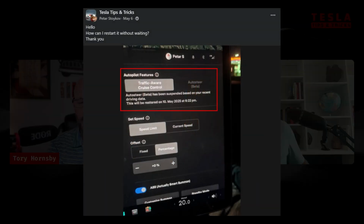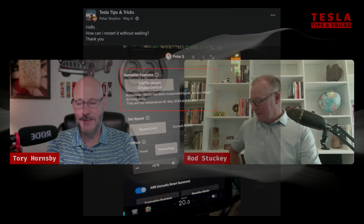So Peter has a message here for those who are listening. It says auto steer has been suspended based on your recent driving. This will be restored on the 10th of May, 2025 at 6:22 p.m. When you strike out on any form of autopilot, FSD, or apparently auto steer too, there's no resetting it. There's no restarting it. You just have to wait until the time passes. And on May 10th at 6:22, that will have been restored. Definitely want to pay attention.